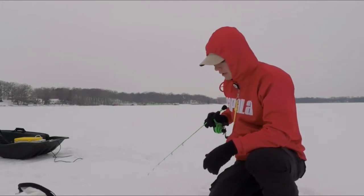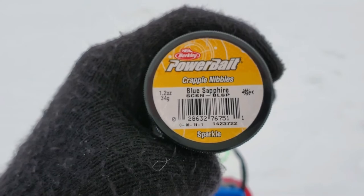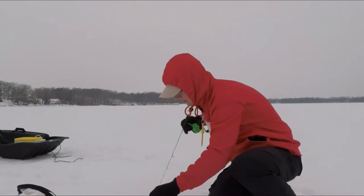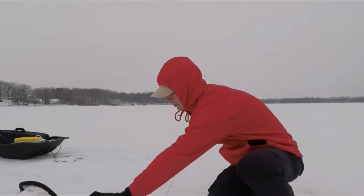I've just got on a little micro Z Viber. I have some wax worms too, but right now I'm gonna try just some crappie nibbles on the back, and we'll see if that is enough to get the job done here. I'm marking a couple down there, so we're just gonna drop down here, first spot, see what we can find. Hopefully some big crappie here.